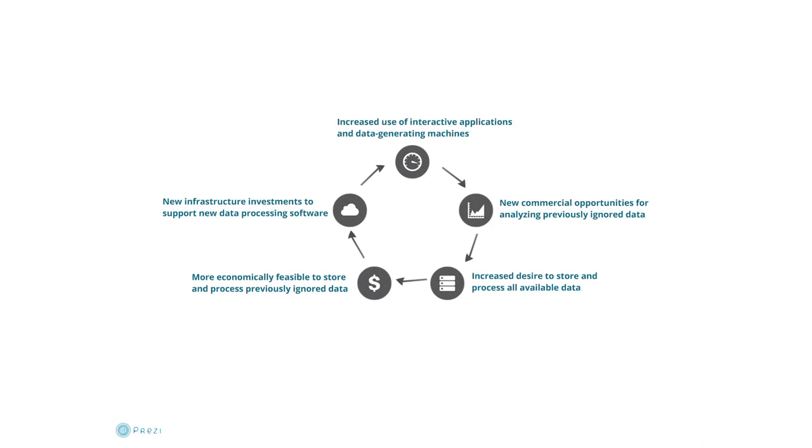There's also a trend that's shaping the adoption of these technologies driven by what users want to do with that data. So we see the increased use of interactive applications and data generating machines is driving this volume, variety, velocity of data, and it is a core challenge for companies to deal with. But also we see that companies see a commercial opportunity in taking advantage of that data that they previously threw away. So because of that, there is this increased desire to store and process all available data, or at least as much as is economically feasible.